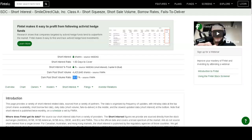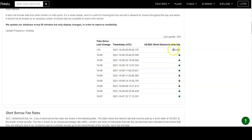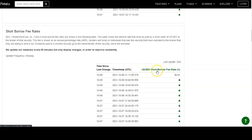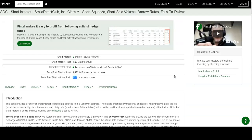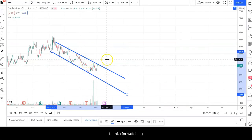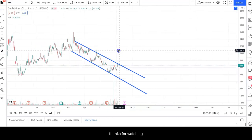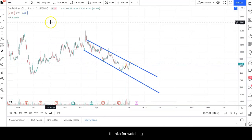Anyway, the last one, if I go to Fintel, I see 28.3% on dark pool short interest ratio. It is not letting me see the latest here, but if I scroll down, there are only 300,000 shares available to short. The short borrow rate, I don't know why Fintel is showing something different, but anyway, let's go back to the chart. So this is the daily chart. First of all, if you look at the daily chart, you can see it has been coming down consistently, but there is the opportunity for going up.